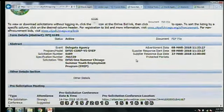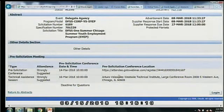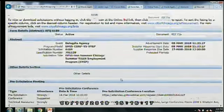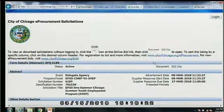and what this gives you is an overview of what the bid is. It tells you when the pre-solicitation conference is. It says it was yesterday, but this is for showing purposes only. It gives you all the information, and to get more information on the spec itself, it tells you when the advertisement date was. It shows you when the response due date is for the bid, 27th of March. And if you want to see the full spec, you click on the PDF file, the document right here.